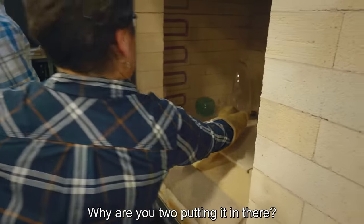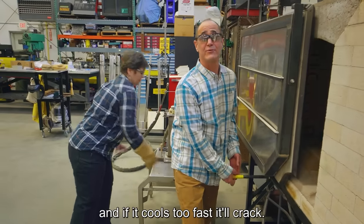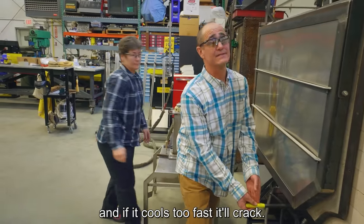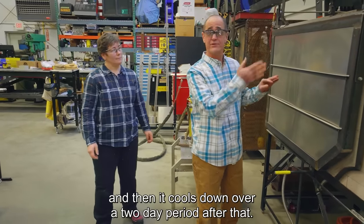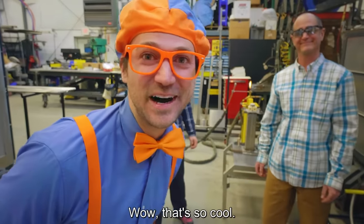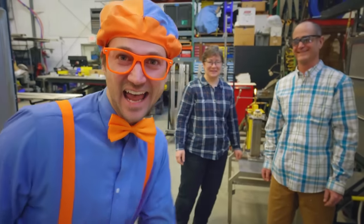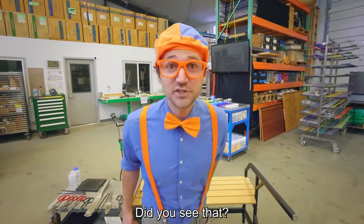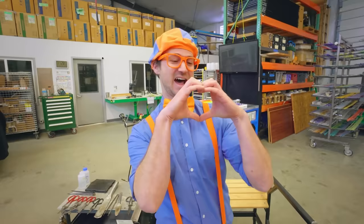Why are you two putting it in there? We put it in here so that it cools slowly. If it cools too fast, it'll crack. So it stays in here all day long at 920 degrees and that it cools down over a 2-day period after that. Wow, that's so cool. I'm so excited for it to cool down so we can see this heart. Did you see that? That was so cool how they made that heart.